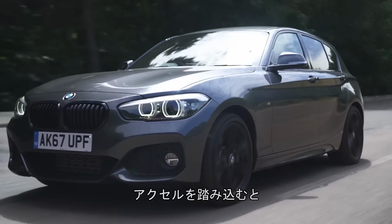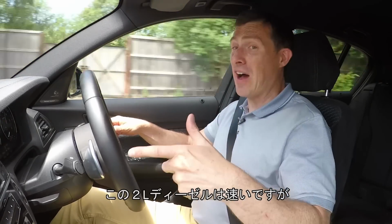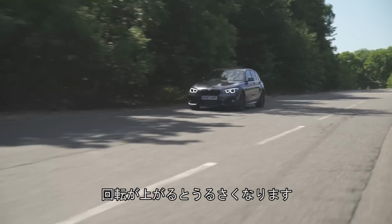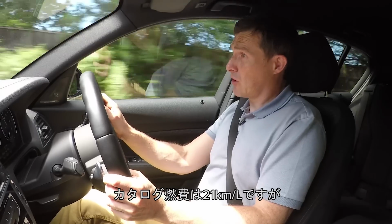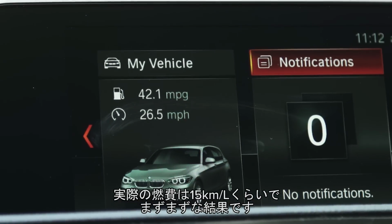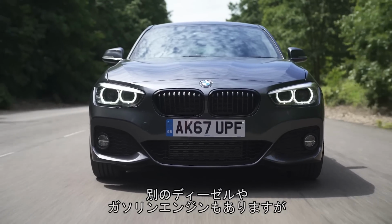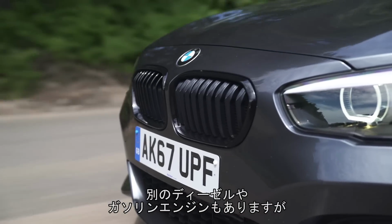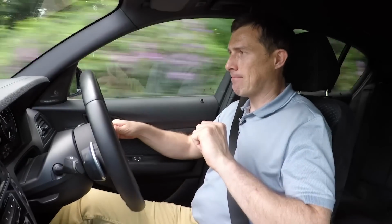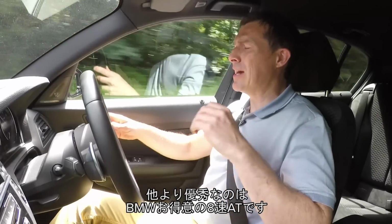Also, put my foot down. This 2-litre diesel in this car, it's fast, 0 to 60 around 7 seconds, but it is quite rough. Makes some noise when you rev it out, but it gives good economy according to BMW. 60 miles per gallon, though I'm getting 42, which is, yeah, it's all right. The other engines in the range are pretty good, both the petrols and the other diesels, but I don't think they're quite as good as the engines you get in the Audi. What is better though than the Audis is the automatic gearbox. This 8-speed auto in the BMW is brilliant.